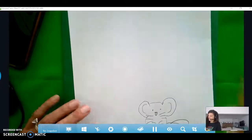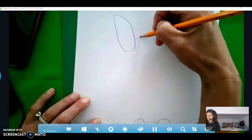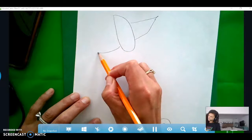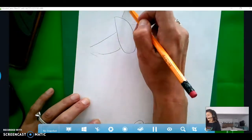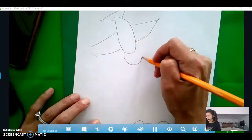It's not the best, but we're going to draw the owl flying down. That's supposed to be an owl flying. And then his wings are there. This is the back of his head here.